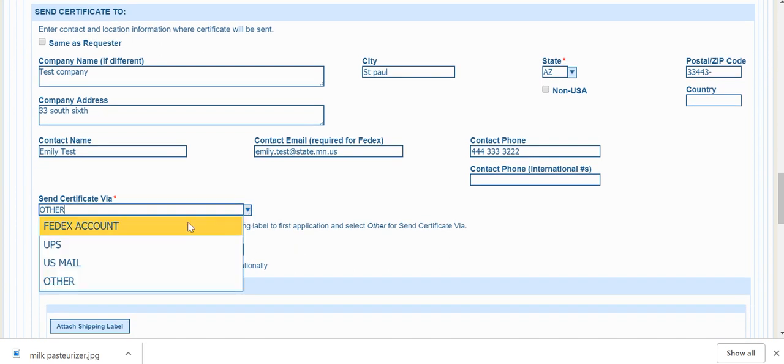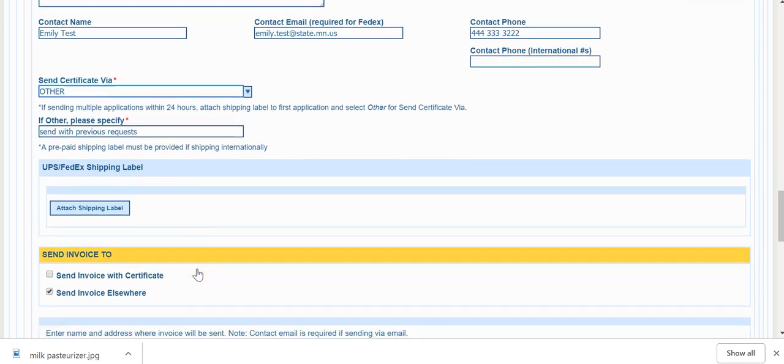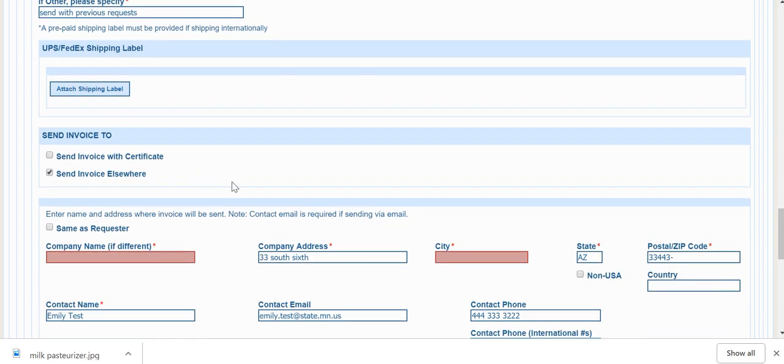Shipping method. If you're clicking FedEx or UPS, please include a label if you can. We absolutely need it for UPS. FedEx, we do have accounts and we can pull that information for you. And if you're sending multiple with the same label and there's a label on a previous request, you can always just put that in other with a little note that says send with previous request. Here's the section where you can attach the shipping label, so save it and ship it.